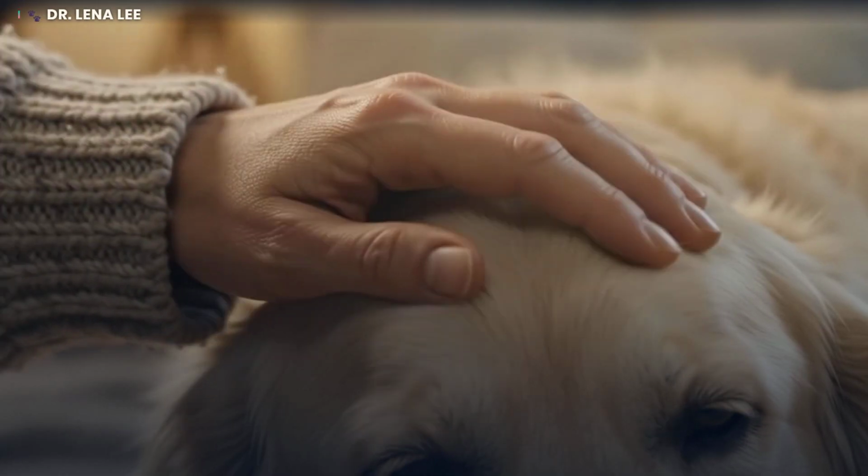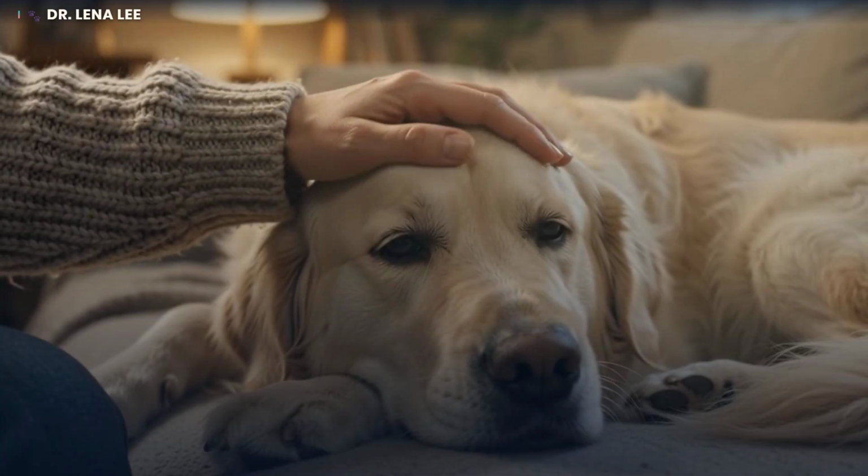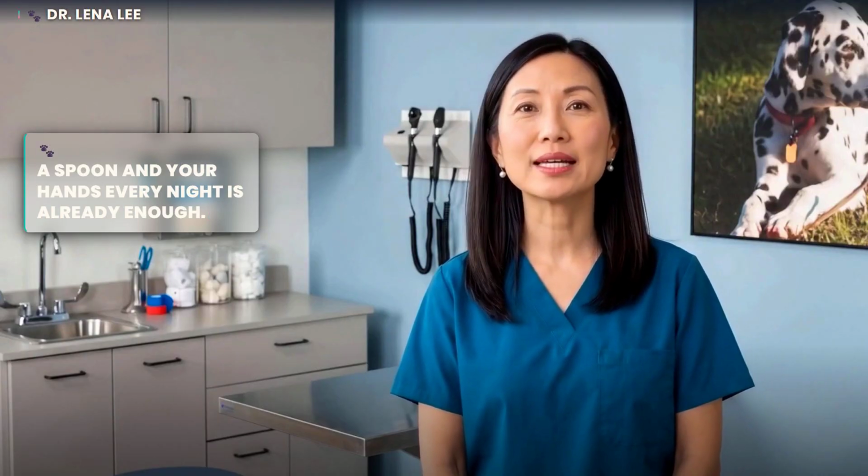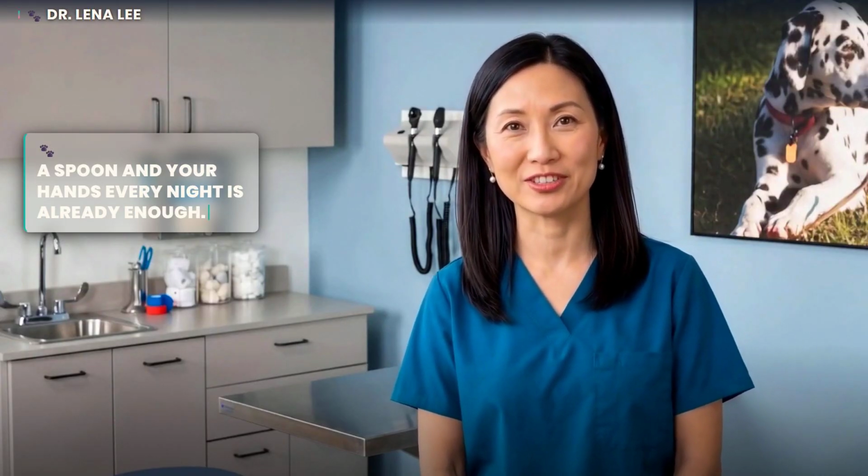Here is the truth, plainly. Coconut oil and omega-3 support the skin and the coat, and a healthier coat can make a tick a little easier to spot when you actually run your hands through it. But neither one kills, stuns, or reliably repels a tick.